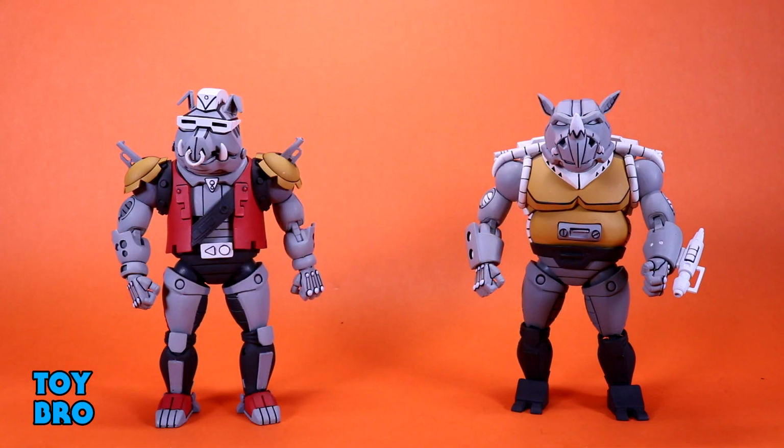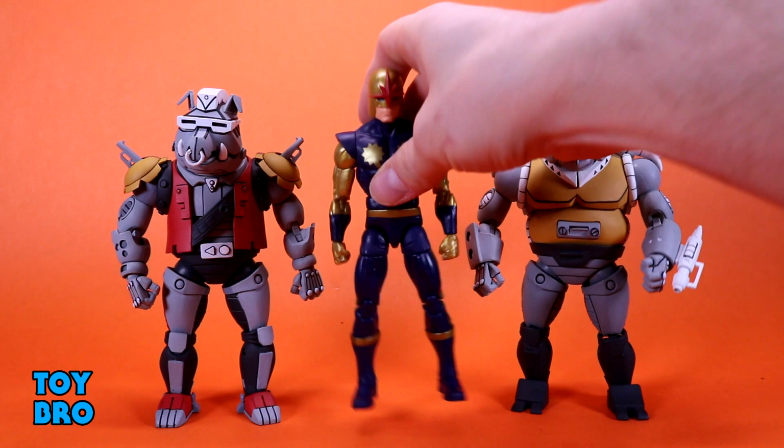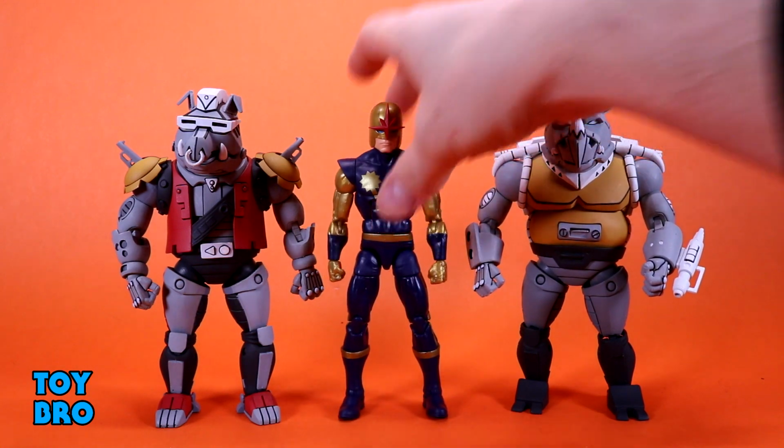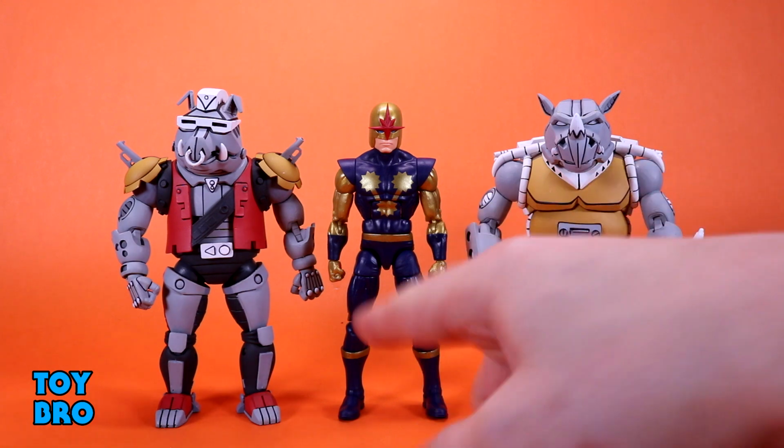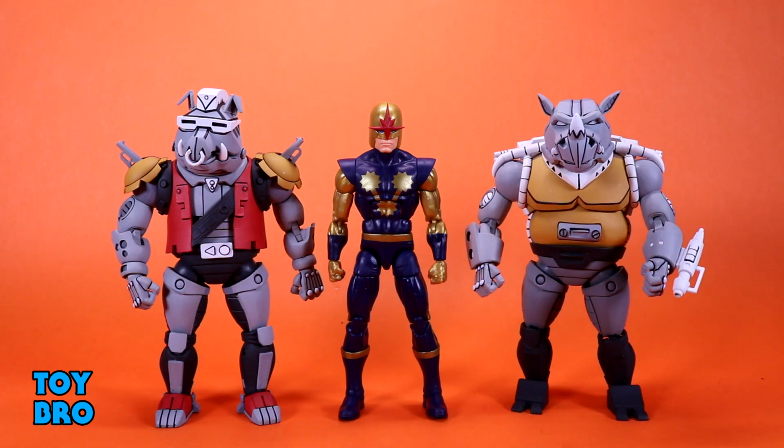And then let's do a normal 1/12 Hasbro figure just for fun. Here they are with Nova. So they definitely are going to look like big, beefy bruisers when it comes to Hasbro stuff, just by comparison. I don't think this is a bad scale. They look really big and monstrous. So they're going to have some size. If you've got Bebop and Rocksteady for the 50th time, they're very much in line with that.